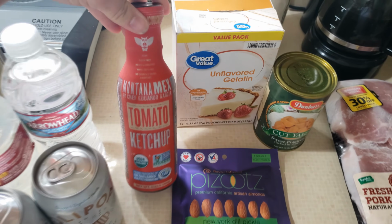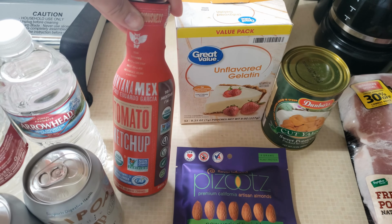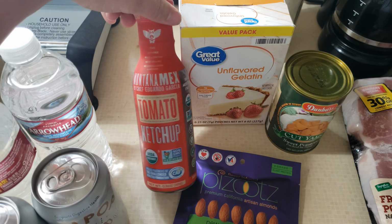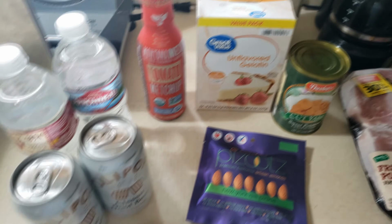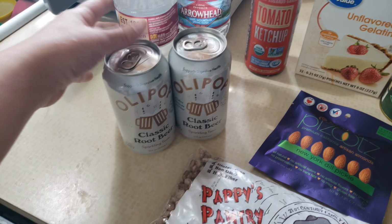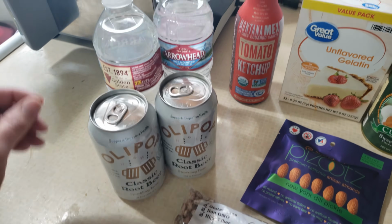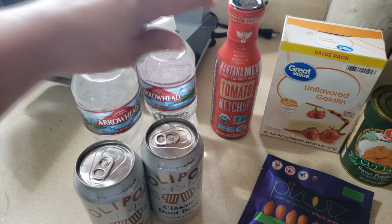Some ketchup, Montana Mex. Never seen this brand before, but it's in a glass bottle, so that's pretty nice. Give that a try. And then for some drinks, some classic root beer. There was 3 for 3 children, and now there's 2. Imagine that. And then 2 waters.